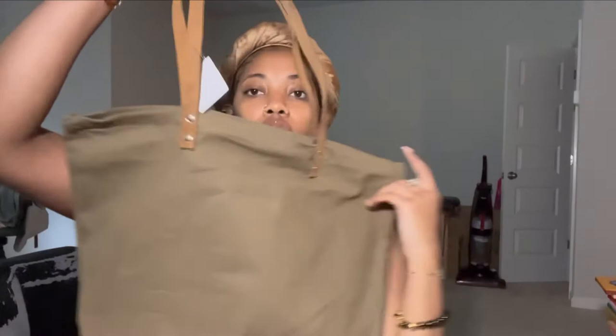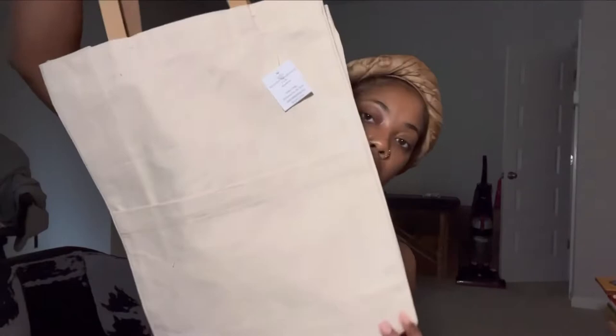All right, so this is the first one I got. Real nice, real cute. Real simple. I feel like it's going to look good. And then I got this one. This one caught my eye. I was like, this is so cute. It's the color, the brown, the green. It's giving. Look at it. It's good. So we got that one. And I got this one. It's a little bit smaller. But yeah, this is how we go. So I got three of those.